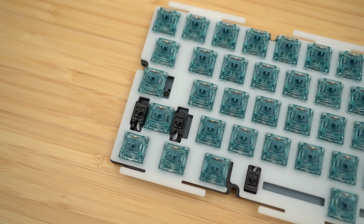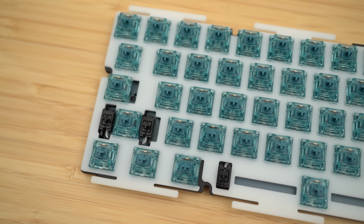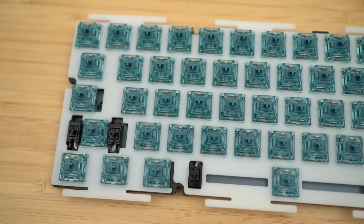And for stabs, I decided to go with the TX stabs since they come specifically made for these 1.2mm PCBs. This is what it looks like with the plate assembly complete. For switches, I decided to go with the new JWK Blueys. These are nice and smooth linears with a very light action, 58-gram spring, and a nice long pull sound.